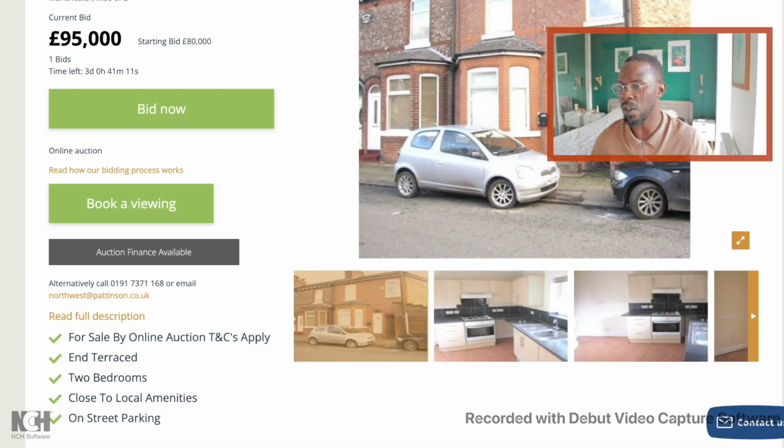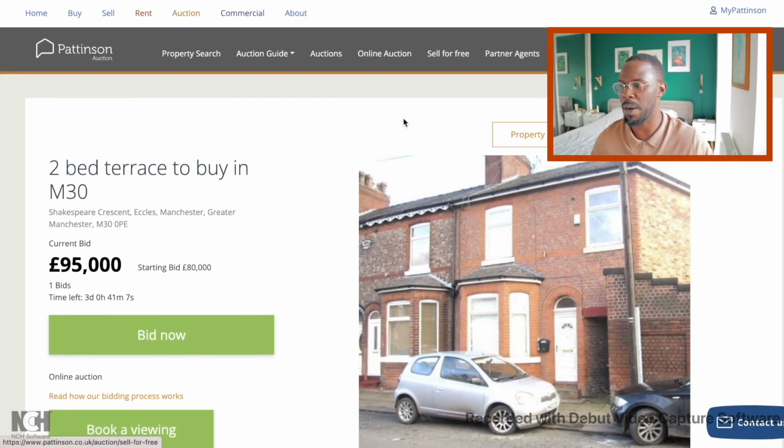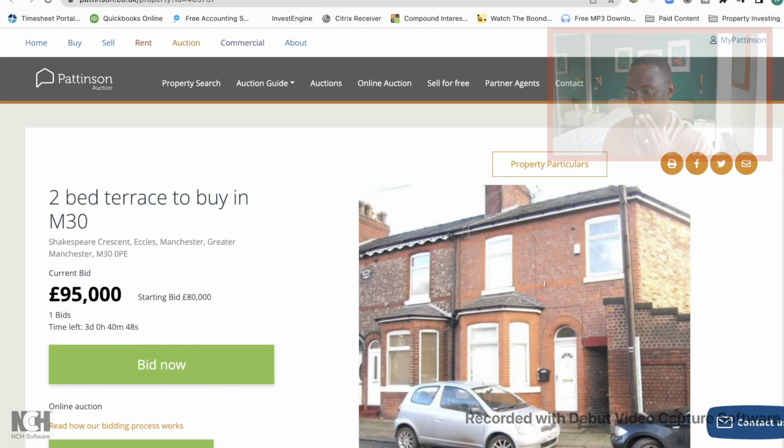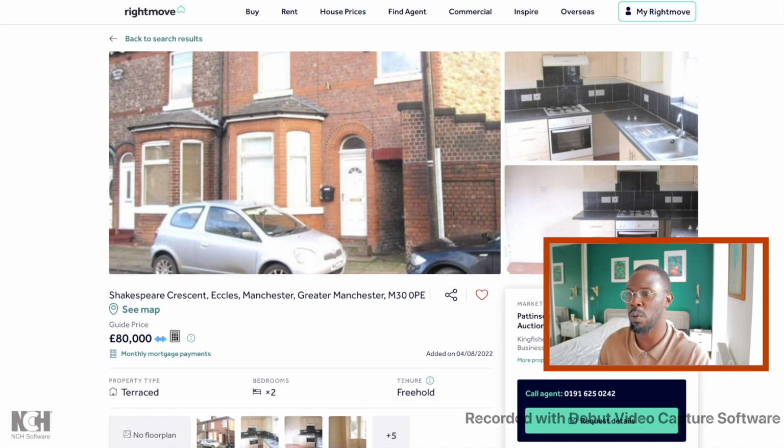So guys, here is a look at the listing on the auction company's website. It's been live for a couple of months, and when I screen recorded this, there were 3 days left to auction. In the auction, as you can see here, from this page you can bid at any time and book a viewing. By the time you get here, you'll have viewed the property, gone to see it physically, reviewed the legal pack, ran the numbers, and only when that's all looking good, you sign up to bid and you get here. This is a Rightmove listing where I found the property originally.